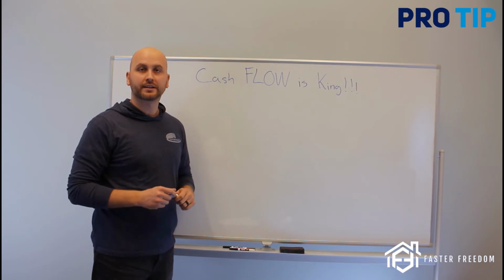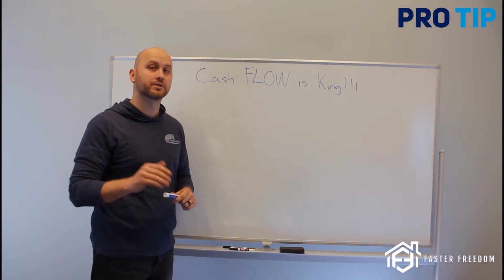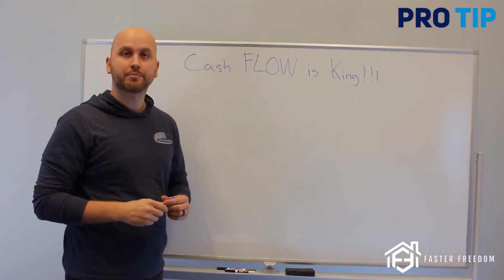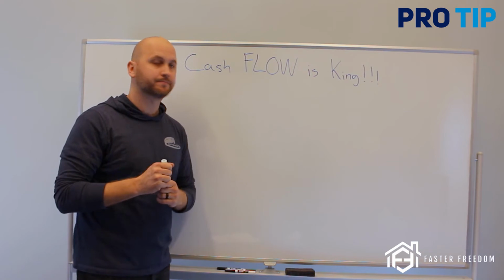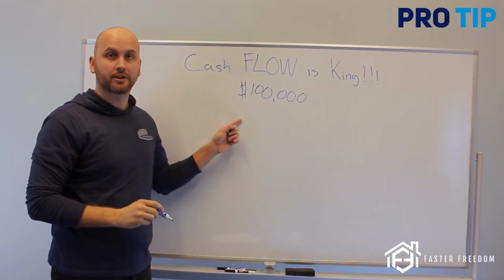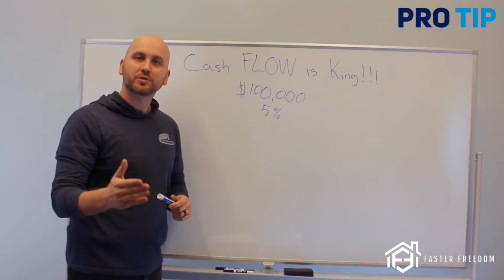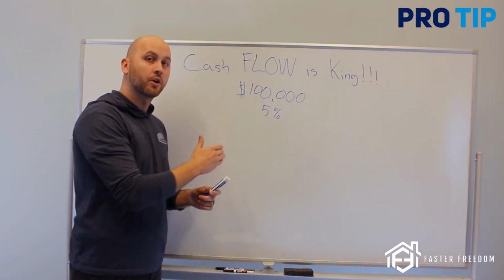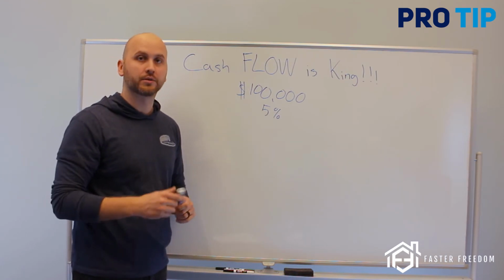Cash flow is king. Cash flow is the most important part of any rental business, especially a new rental business. Now I'm going to show you an example of how to optimize or increase your cash flow on a refinance. Say you have a $100,000 loan at a 5% interest rate. Say your choices are to amortize this loan over 20 or 25 years. Let me show you the example in cash flow if you do both.